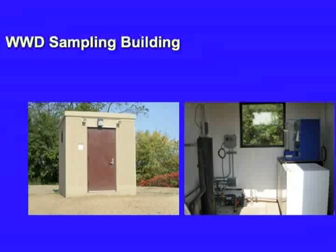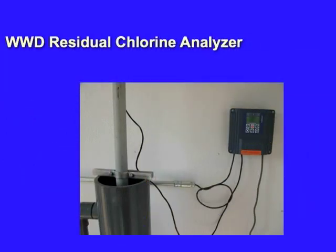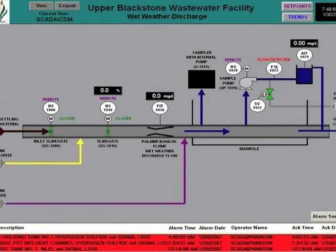We did have an issue with it though, the previous two events, because there was some construction debris in the ball check that was preventing it from priming. So the jury was out on it, still is a little bit, keeping an eye on that. You have your sampler up on the right-hand side, it's blue, and you got your sampler refrigerator. That's pretty much it. There's the analyzer and the local readout. You receive that as well on your operator workstation and through SCADA.